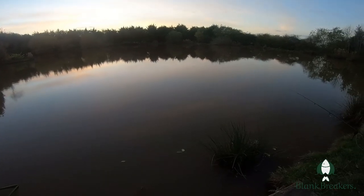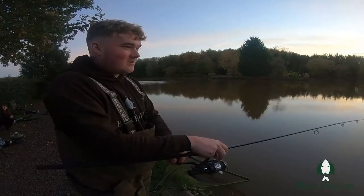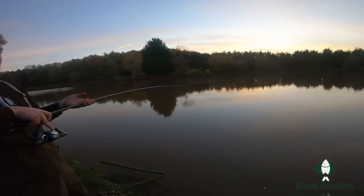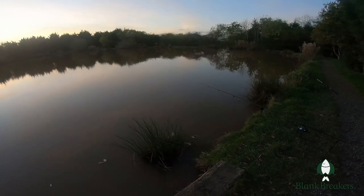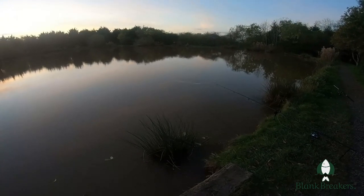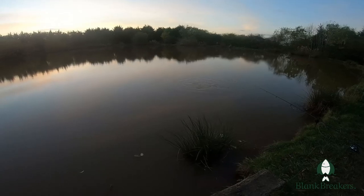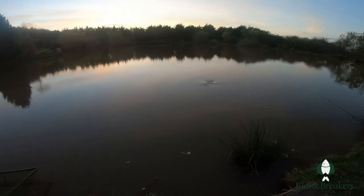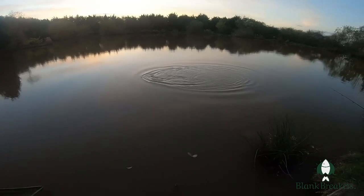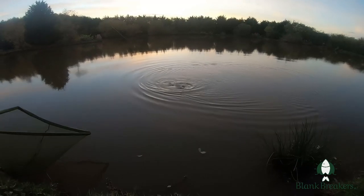I genuinely think this is a cat. I really think this is a cat. Yeah? I can feel it twisting and turning. I reckon if it was a carp, it'd be up by now. Yeah, it would have made a splash or two by now, wouldn't it? Whoa, whoa, whoa. This is a good fish. Oh, it's a carp? It is big. Big mirror, isn't it? Yeah, big mirror there.